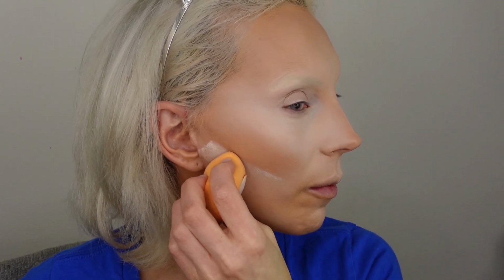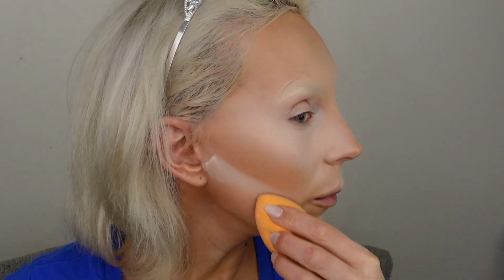And coming down to the mouth, the usual, and blend it. This is an extra step not everybody does. I've seen it done. Gottmik prefers this technique, so we're going to do this.